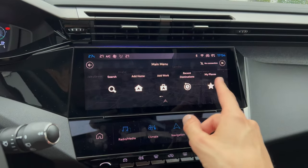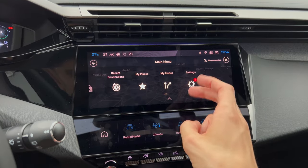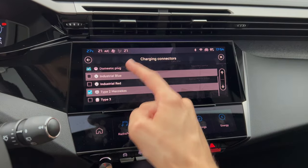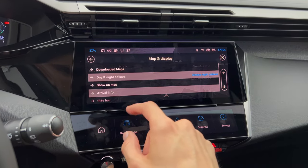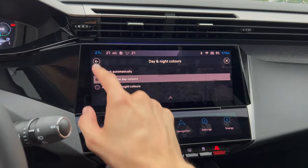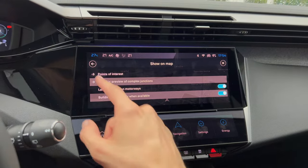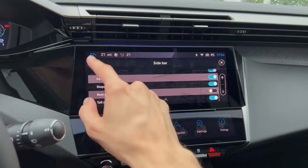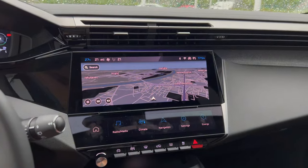You also have here at home, work, my places. You can go to route options. You can see vehicle profile, charging connectors, type 2 or home charger. And you can see map, always night colors, switch automatically. And show on map, you can see what you want to see, 3D buildings, sidebar, stuff like that. I'm not going to go into detail. I've gone through everything in the Zurich Auto Show.